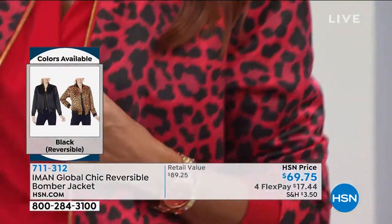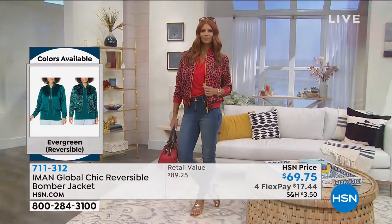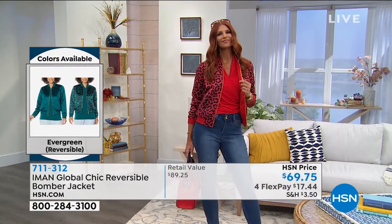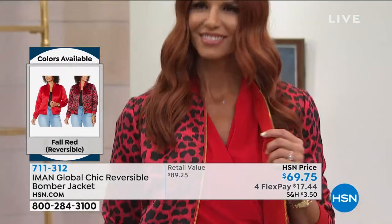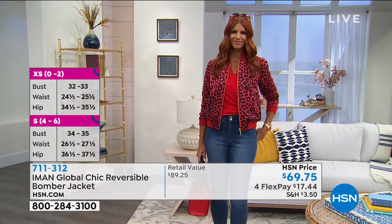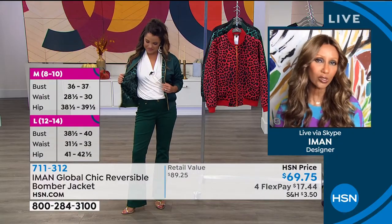What I wanted to update it is first to make it reversible. And second of all, give you this beautiful, beautiful satin. And mind you, you look at it and you say, oh, I can't even think about wearing a bomber jacket, it's too hot now. It's a lightweight. So it's not heavy, it's not one of those things that you're supposed to be wearing in the middle of the winter when it's snowing. That's not it. So that's what this is about.